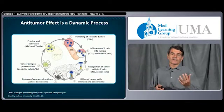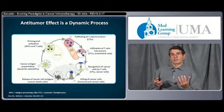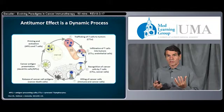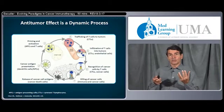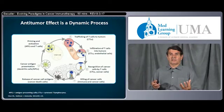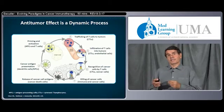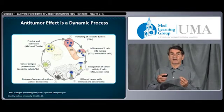So what you have fully understood, at least, is that the anti-tumor effect is a dynamic process here. Of course, to induce immune system activation, we first have to release the cancer cell antigens, which is the first step, usually by cancer cell death or by expressing the antigen at the surface of the cells, which is sometimes happening here.